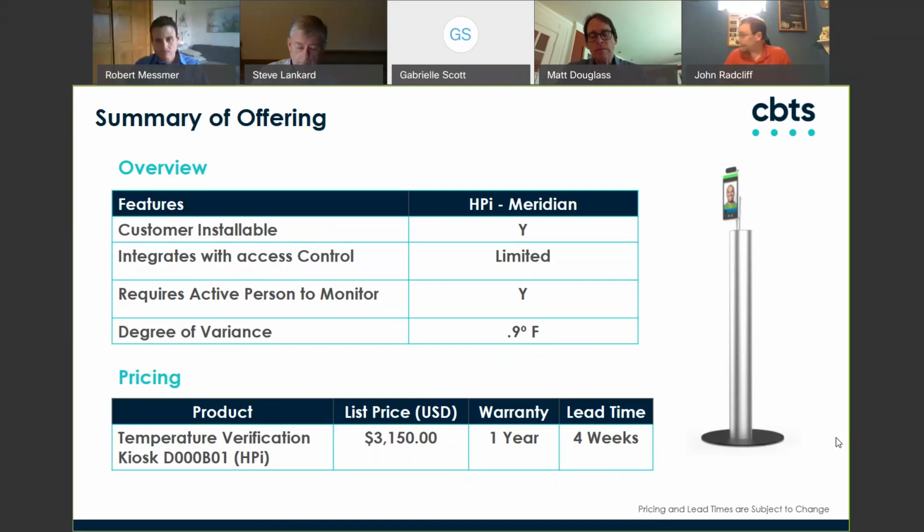Right. So last Friday, HPI and Meridian GA'd a cloud software as a service tool called M0 Manage. They have not released the pricing on that. We are anxiously waiting, of course.